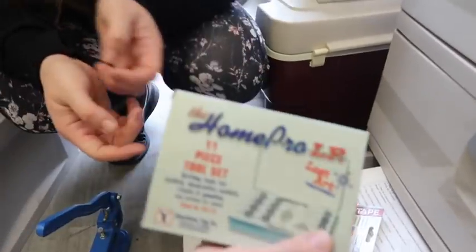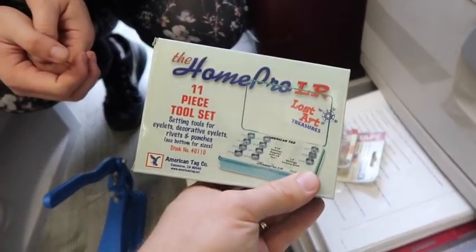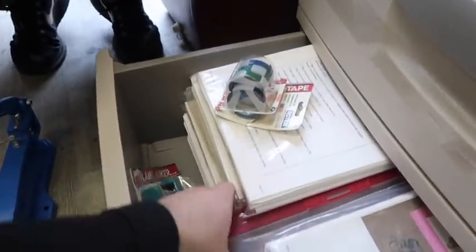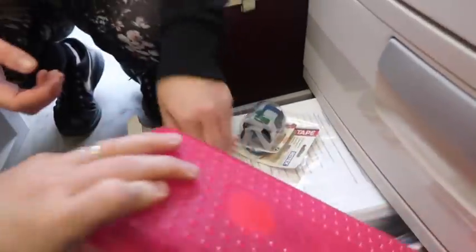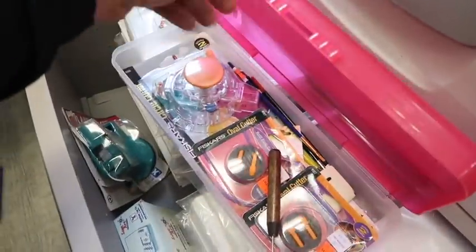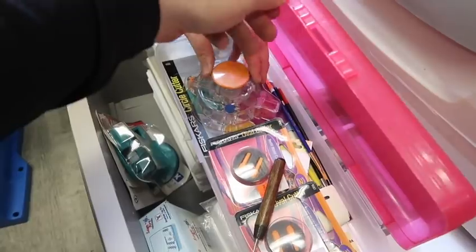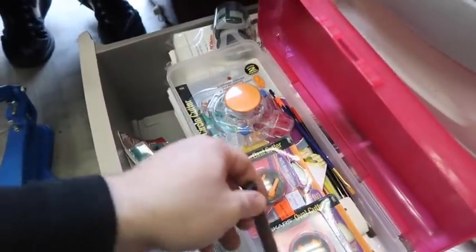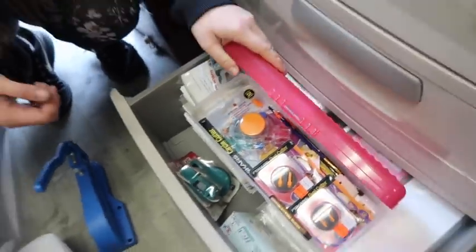What else we got over here? It looks like it might go with that. Yeah. Oh, yeah, I think you're right. What's in this thing? Oh, these are nice. It cuts in a circle. Dangerous. All right, that was not bad.